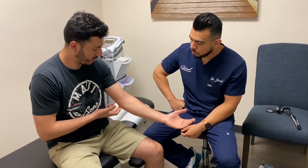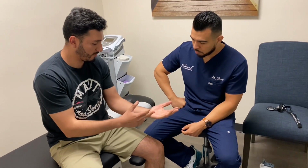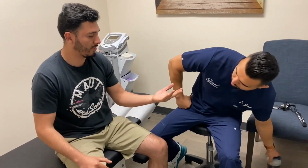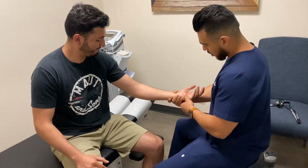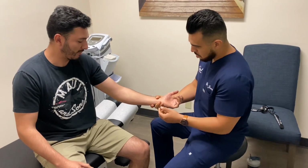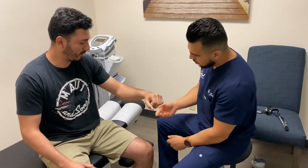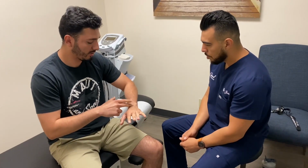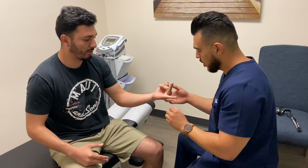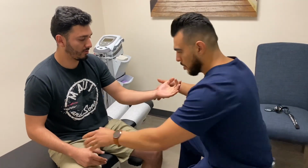Elbow pain shoots up my arm, to my wrist, to these two fingers, and sometimes they go numb. Okay, so when do you feel it the most? When you're typing, probably? Yeah, when you're gripping, right? Oh, damn, right there. Here? Yeah. When I was doing push-ups, that's when I realized it was hurting my wrist. And then when I was typing, this started to hurt. So it was right here. Right. And these two fingers started going numb. Yeah. Okay.